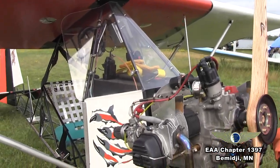How do you keep warm? You don't. You put on plenty of clothes and you fly in the sun, and that's how you stay warm. Any kind of estimate on what this cost? I've got about $6,000 into the whole airplane. The whole airplane, okay. Motor, prop, everything.